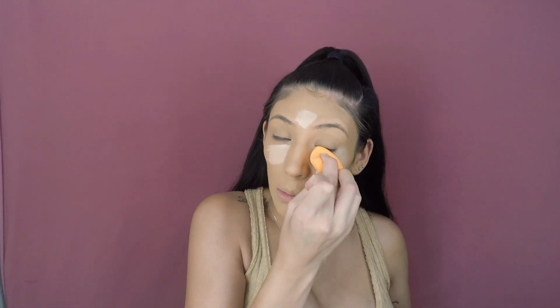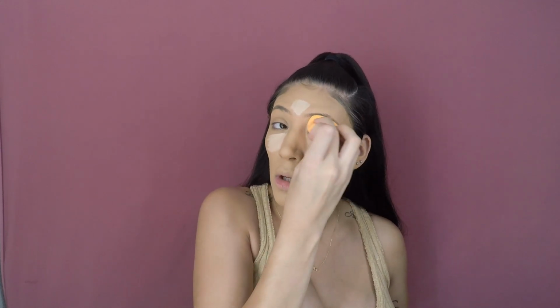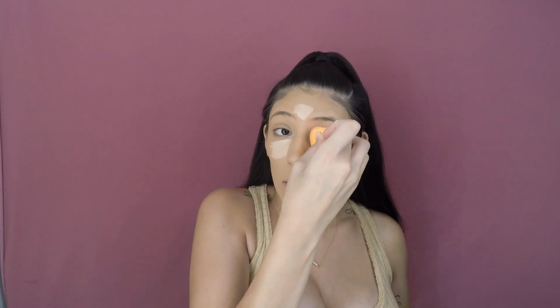When it comes to concealer, I either get it way too light or just right sometimes, so I'm not the best person to ask. But basically you just want to get it a couple shades lighter than your actual skin tone, because you just want to use this to highlight. You see it brightens up your under eye, just so you're not flat. It gives your face more definition and makes you look a little more alive. So we're just gonna blend that out.